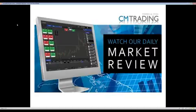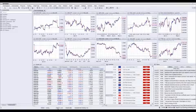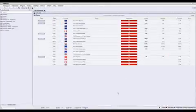Today is Friday. It's been an exciting week in the markets, especially yesterday. There have been some really nice moves, and we'll discuss it now. But before we do, let's just go into today's economic calendar.